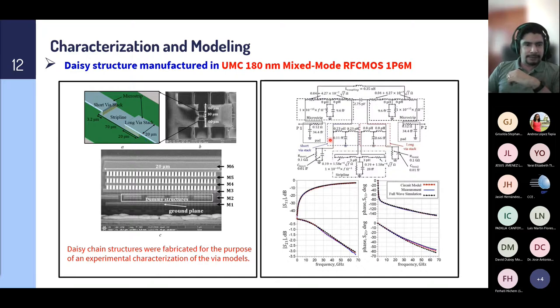The short via stat with a lower connection area has lower values for the electrical parameters than the long via stat. And in the comparison between the circuit model, the measurement and the full wave simulation, we can have a precision of 5% in, for example, the S parameter S21, that is the transmission losses of the channel.